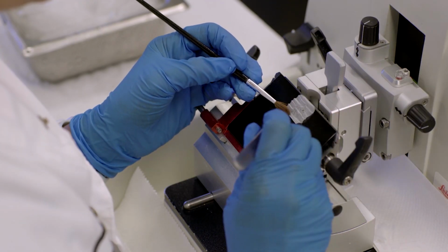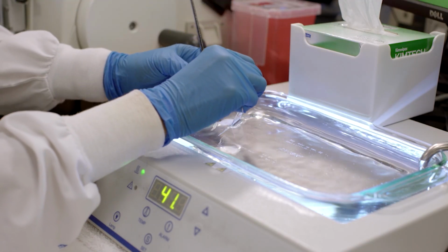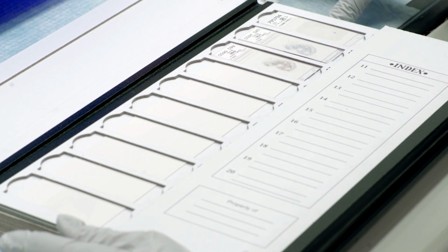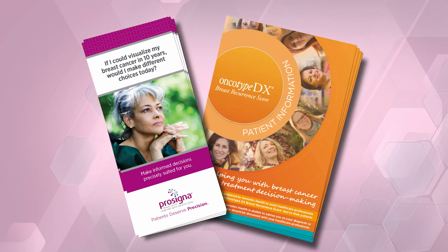Your breast cancer team may also want you to consider having a genomic or gene expression profiling test. Research done on thousands of patients with breast cancer shows that the results from these types of specialised tests are useful when deciding if chemotherapy might have a role in treating your cancer. You may have already been given leaflets to read that mention these tests.